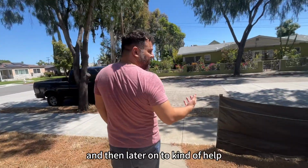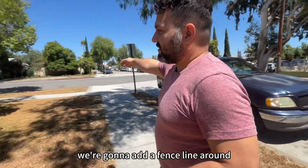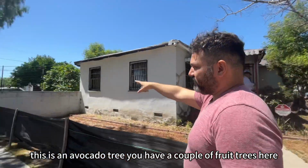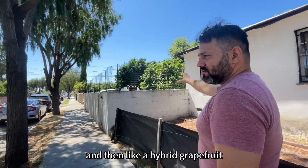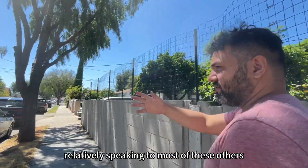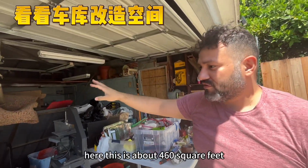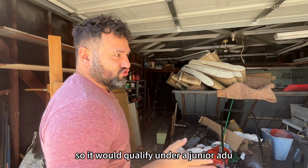Later on, to help with the appeal of the property, we're going to add a fence line around. This is an avocado tree. You have a couple of fruit trees here, like an orange tree and a hybrid grapefruit. In terms of backyard, this is a huge amount of space, relatively speaking, as most of these others don't have any yard at all. As an example here, this is about 460 square feet, so it would qualify under a junior ADU.